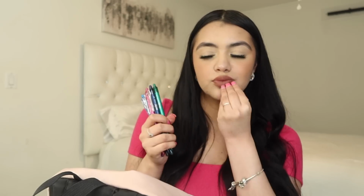I always use them in class, and I'm so happy that I actually got the erasable pens, because I make way too many mistakes and mostly everything that I write is always in pen. So it comes in handy having the erasable pens, because a lot of people in my class struggle with normal pens, and they're either redoing the whole assignment or scribbling all over the paper. And having these is chef's kiss.